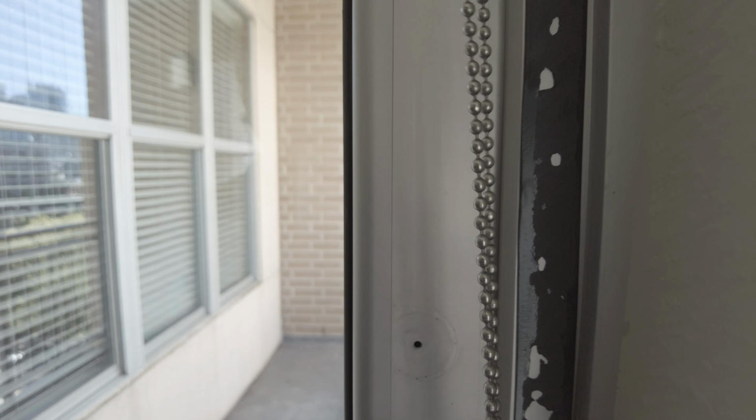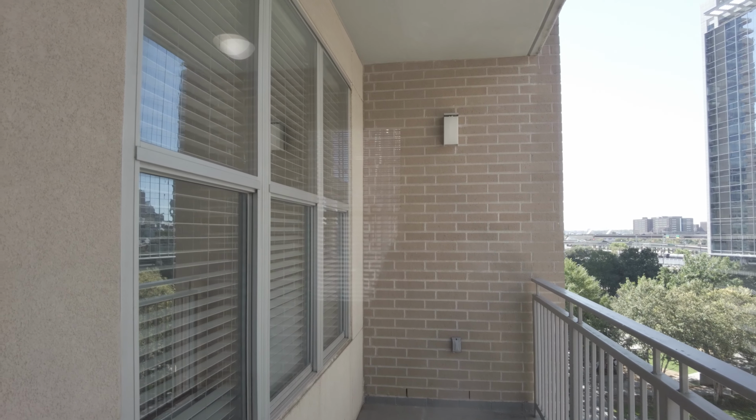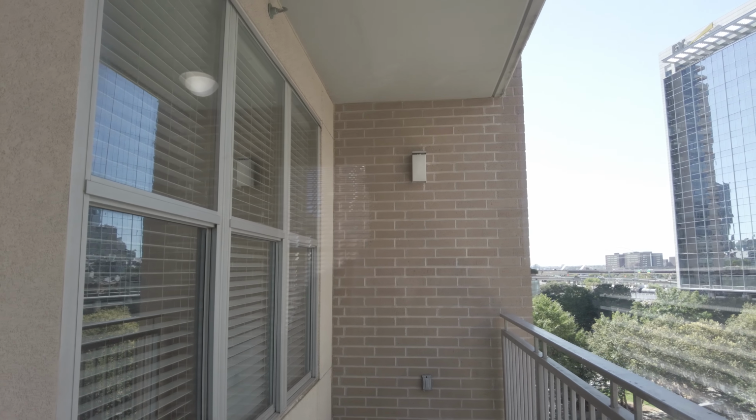And then you've got a balcony. We're going to see this balcony. I cannot wait. So let's open it up. And let's see. Okay, hang on.